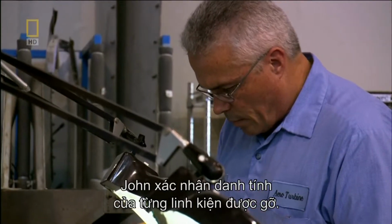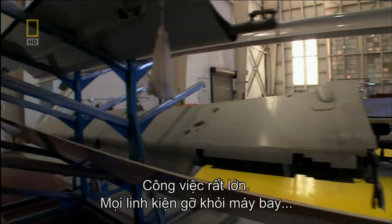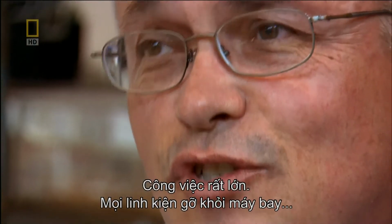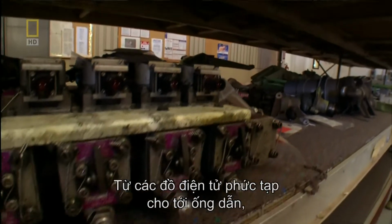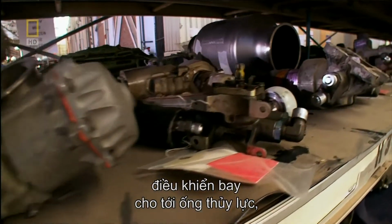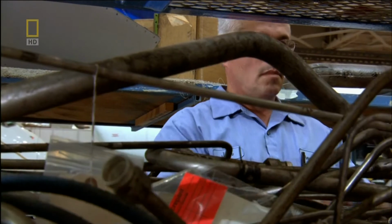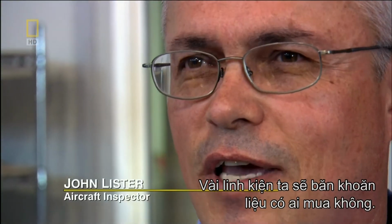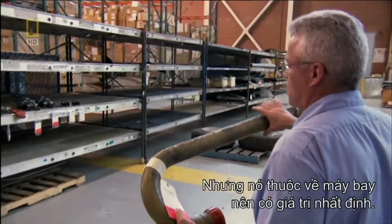John confirms the identity of each part removed from the airplane. It's a big business. Just about every part that comes off an aircraft can be refurbished and put on another aircraft. From complex electronics to ducting, flight controls to hydraulic tubing, even the most commonplace items can have real value. There's certain parts you might look at sitting on a shelf and say, who would ever want that, but the fact that it came off of an aircraft, it has a value to it.